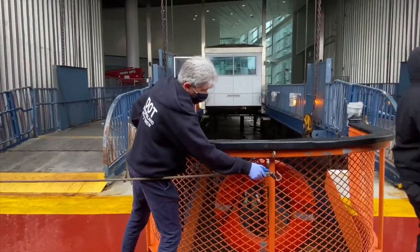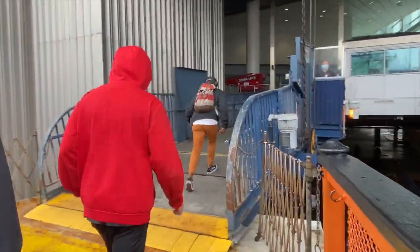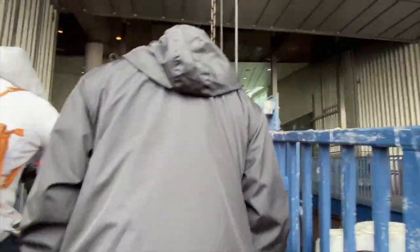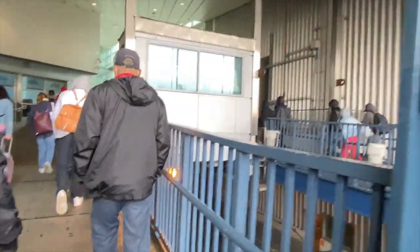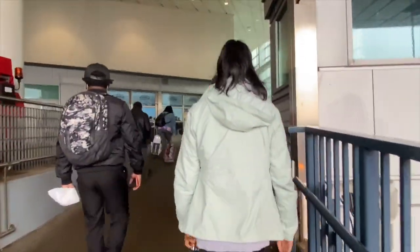And we're now free. Ready to go. And there's our gangway operator. Big thumbs up to him. Did a good job. And now we are back in Manhattan.